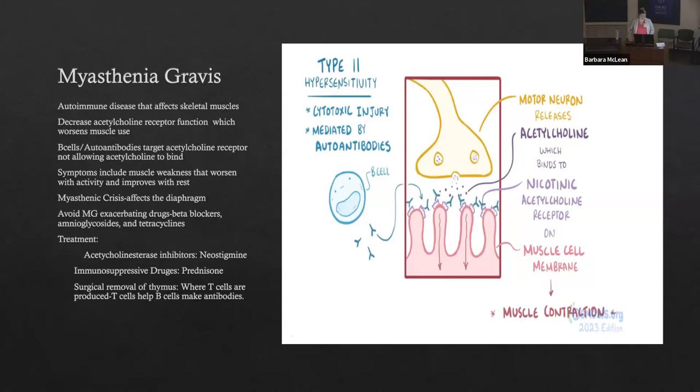You want to avoid any exacerbating drugs, which are your beta blockers, your aminoglycosides, and your tetracyclines. Treatment for these is the anticholinesterase inhibitors, which is your neostigmine, and sometimes immunosuppressant drugs, which is your prednisone.